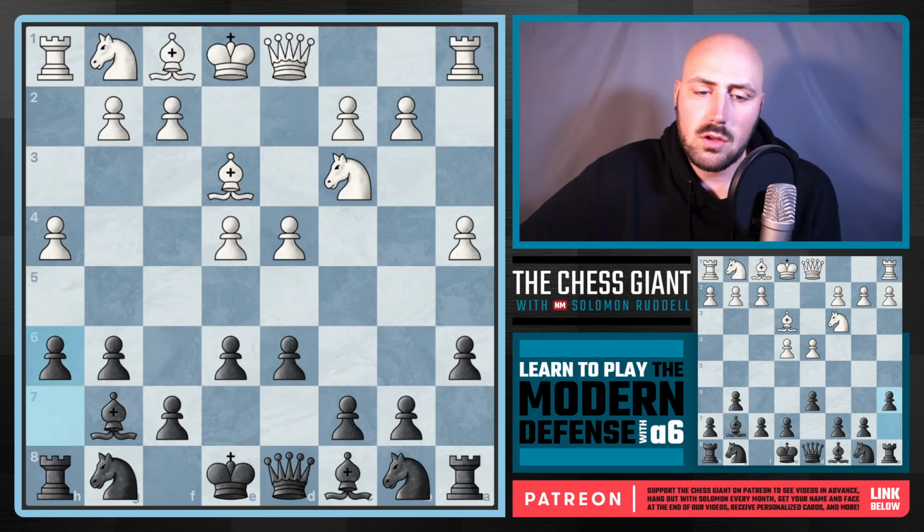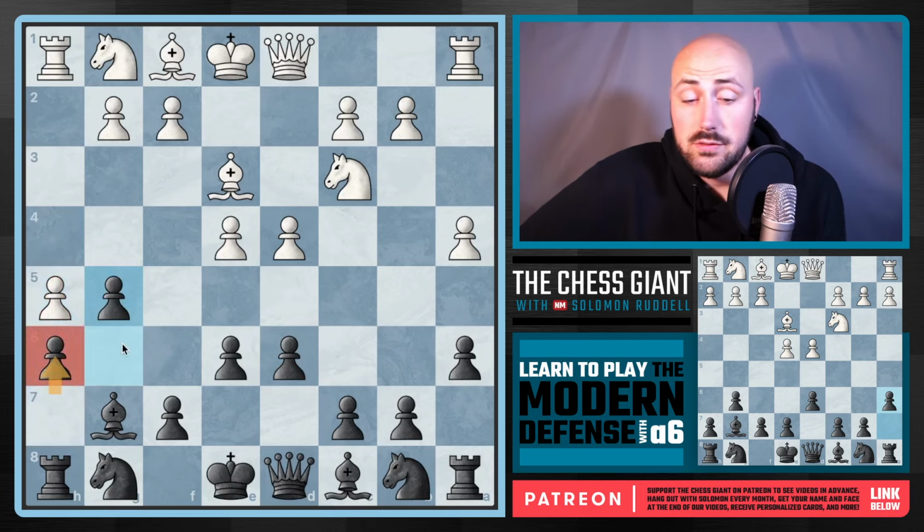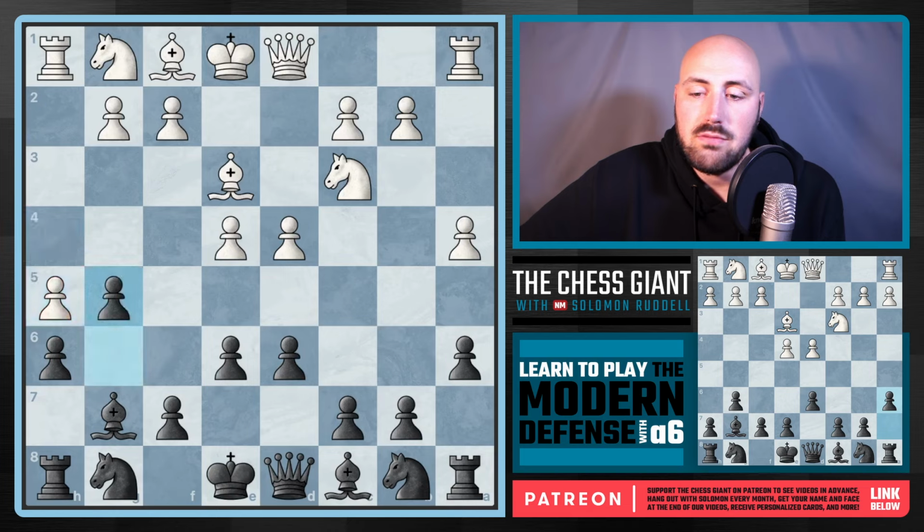Well, if white plays h5 immediately, we got to lock things up. h6 is pretty much pointless if you're just going to leave the pawn there or take. It's just not that good. Sure, I guess technically it stops them from pushing, but if anything, they can take at some point and you're going to have very weak pawn structure on the king side. So I would really recommend here playing the move of g5.